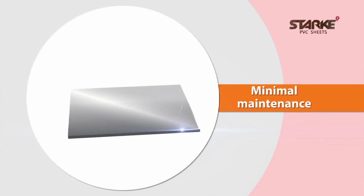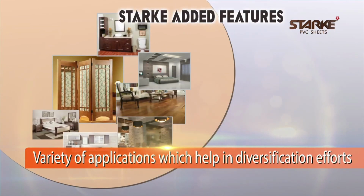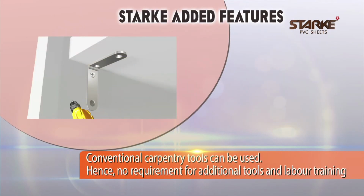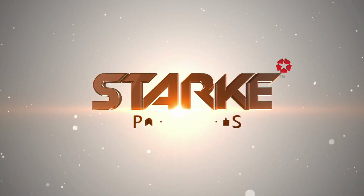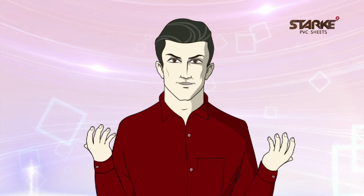Minimal maintenance. Starke PVC has added features like variety of applications which help in diversification efforts. Conventional carpentry tools can be used, hence no requirement for additional tools and labor training. All these features make it a better product as compared to conventional building boards.